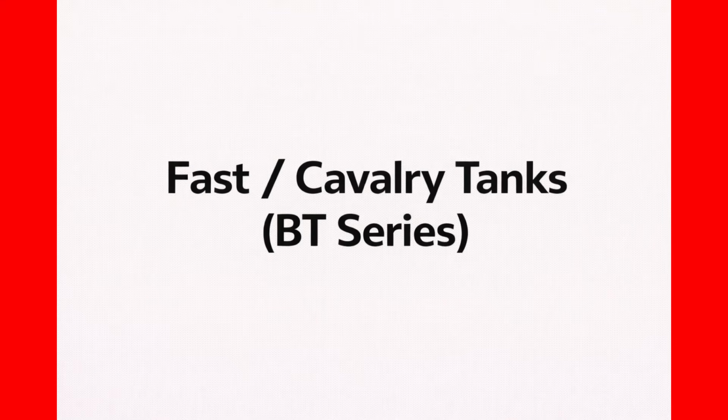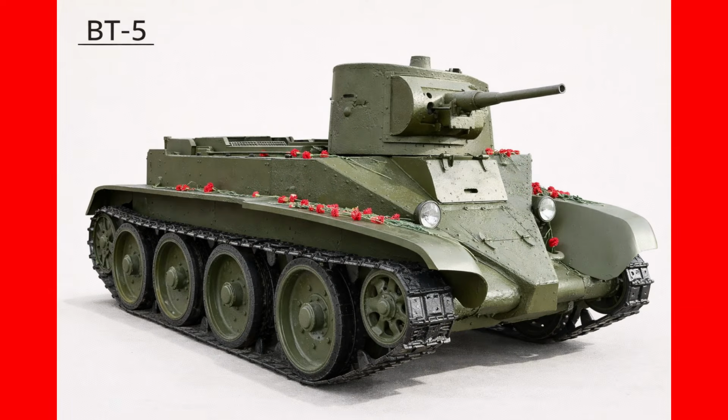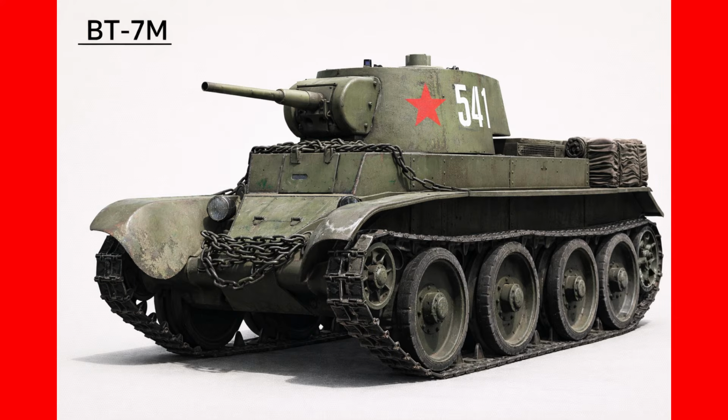Now let's talk about fast and cavalry tanks. The BT-2, BT-5, and BT-7 were built for speed. These cavalry tanks could travel at extremely high speeds and even remove their tracks to drive on roads. The BT-7M added a diesel engine, improving range and reliability. These tanks directly influenced the later T-34.